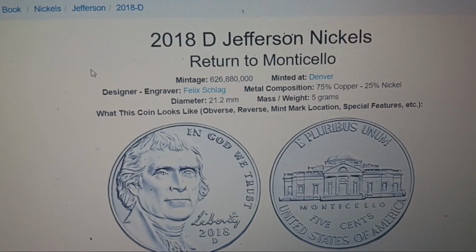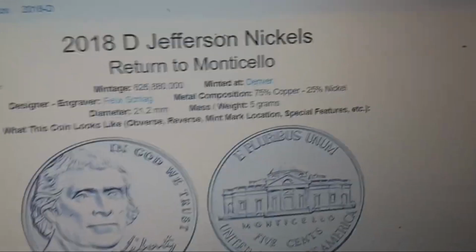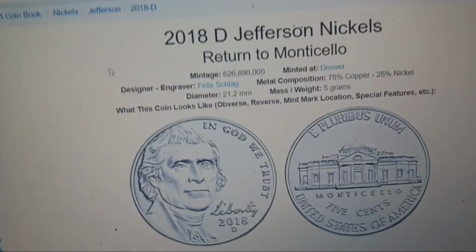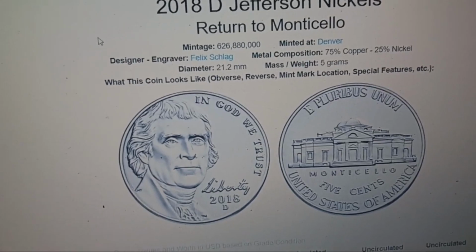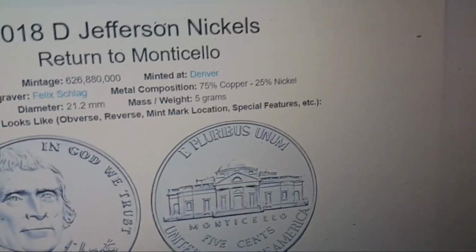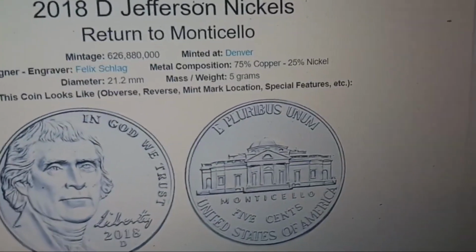Mintage is 626,880,000, so a lot. Minted at Denver because of the D mint mark. Designer is Felix Schlag, who was the designer for the Jefferson Nickel since it began in 1938. Metal composition is 75% copper and 25% nickel, so copper nickel. Diameter is 21.2 millimeters. Mass weight is 5 grams.